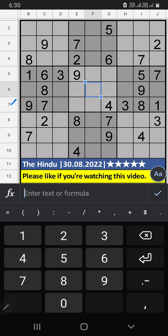Seventh row, we have 4. So 4 can't come in the cell. 4 will come here in another 2 cells. We will confirm later. Sixth row, we have 4. So 4 can't come in these cells. Then 4 is confirmed here. Fifth row, 2 numbers are remaining, 2 and 8. It will come in another 2 cells. We will confirm later.